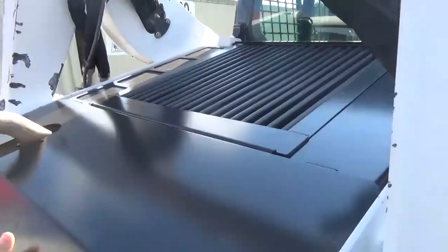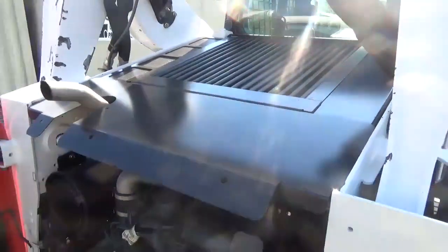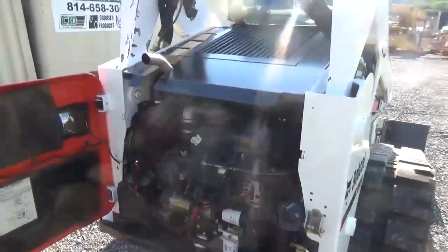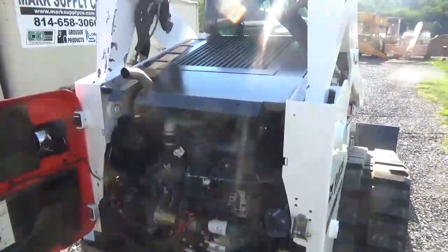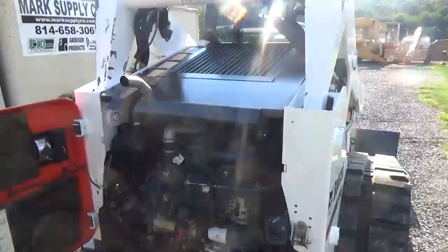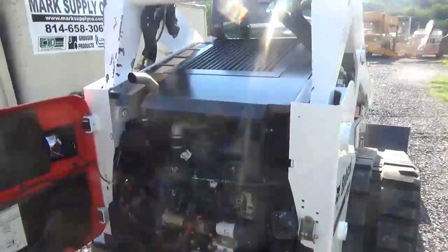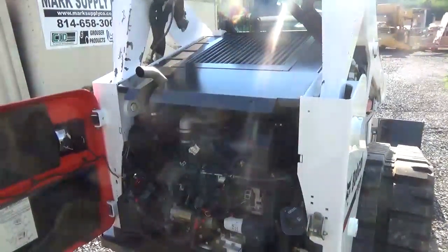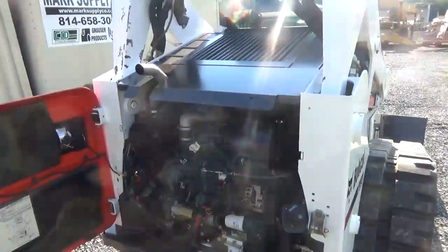What I like about these pre-emissions machines, that was the last of the super, super good ones. You're not going to find that stuff out on the market a whole lot anymore. It's getting harder to find every day. This is the only one I have right now that has a Kubota motor in it. And this stuff, like I said, is getting harder and harder to find.